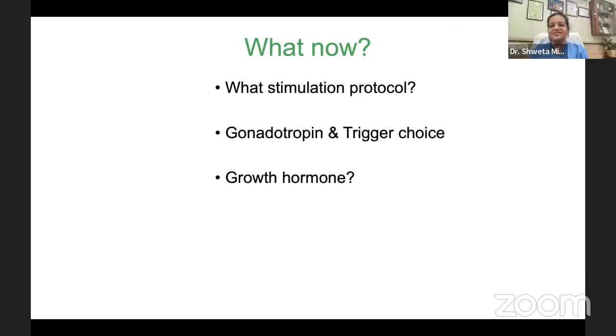I don't do it. Previously, maybe 7-8 years back, I used to do growth hormone, but nowadays I hardly do it. Growth hormone is specifically not for recurrent implantation failure.